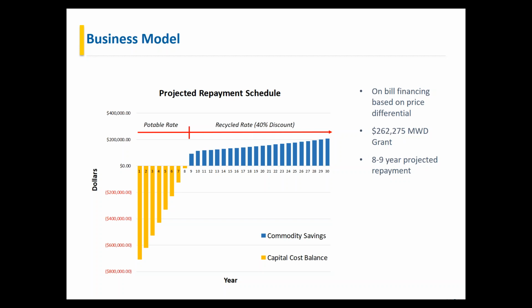We did receive a grant to offset about 25% of the capital costs for the on-campus improvements, and the remainder is being financed through this on-bill financing with the cost differential.